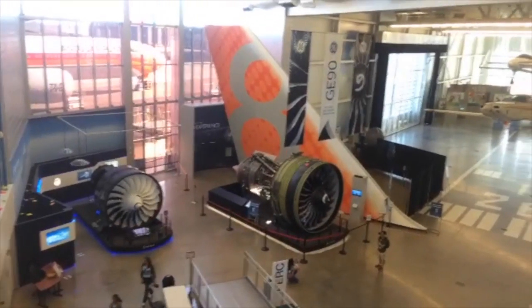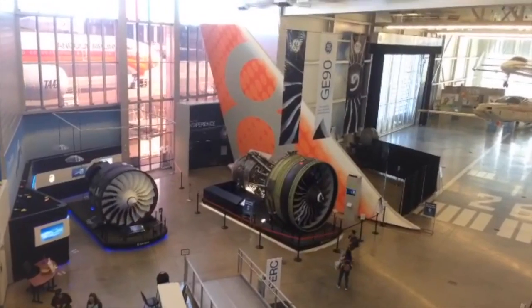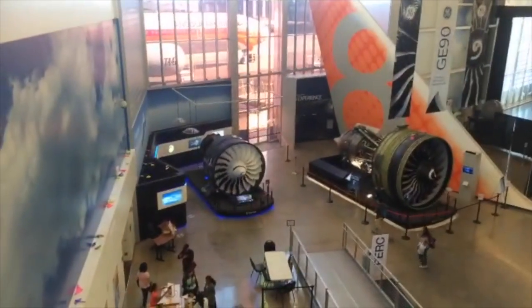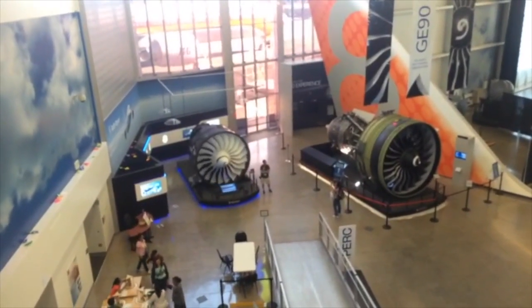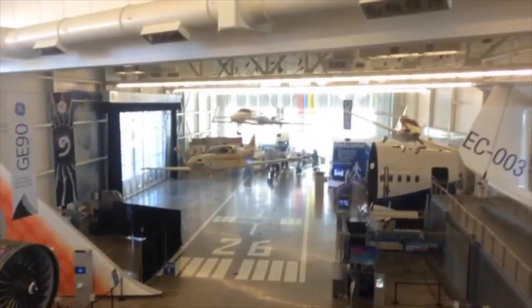Alright, so now here's the rest of the museum. You can see some pretty cool stuff. That's the GE19 engine that they use, and then the Rolls-Royce engine that they use. Customers, when making their Dreamliner plane, can choose which engine they want to use. It's pretty cool. And then they just have a bunch of other planes on display.